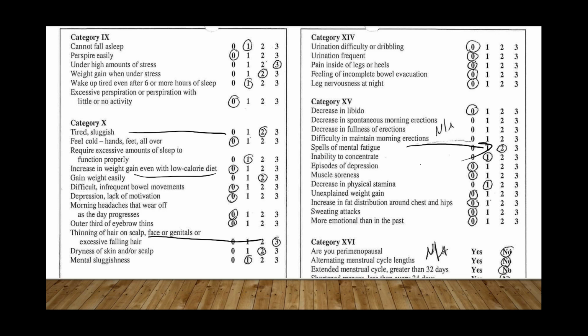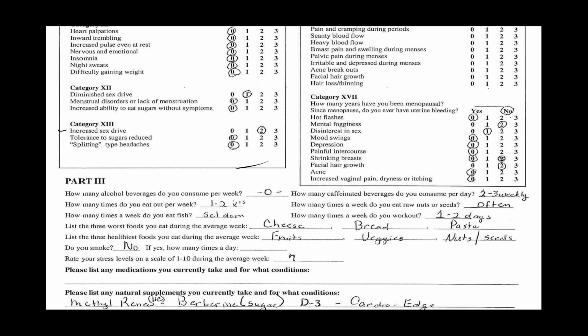Looking at this right here, increased sex drive. Okay, we've got all that. The metabolic assessment form asks, list the three worst foods you eat during the average week. She eats cheese, bread, pasta. Oh my, right? Fruits, veggies, nuts, and seeds. She eats a lot of this.